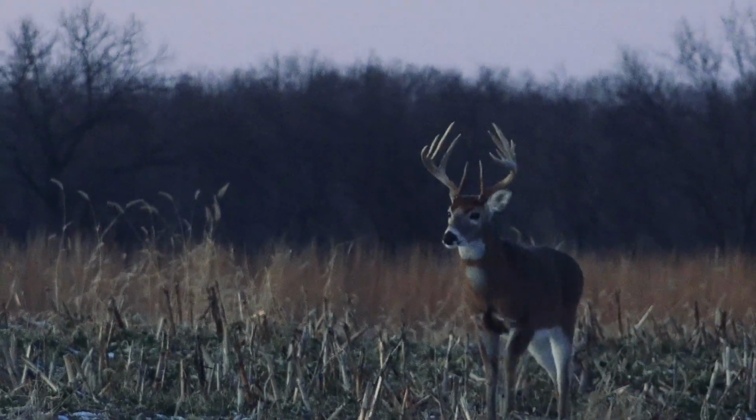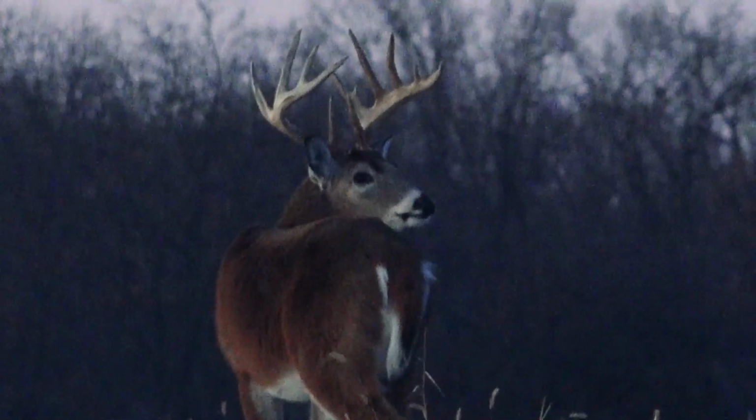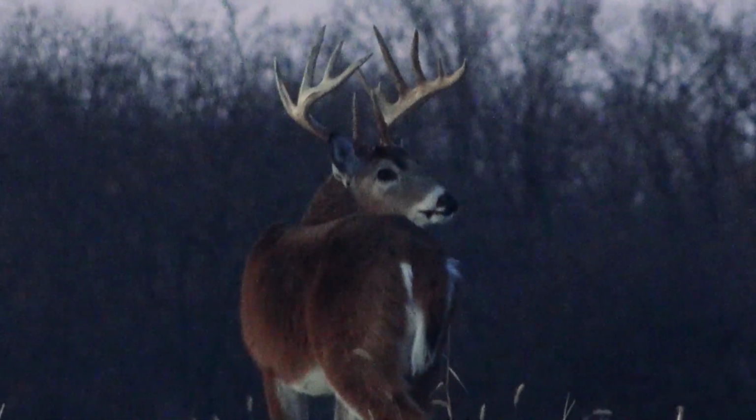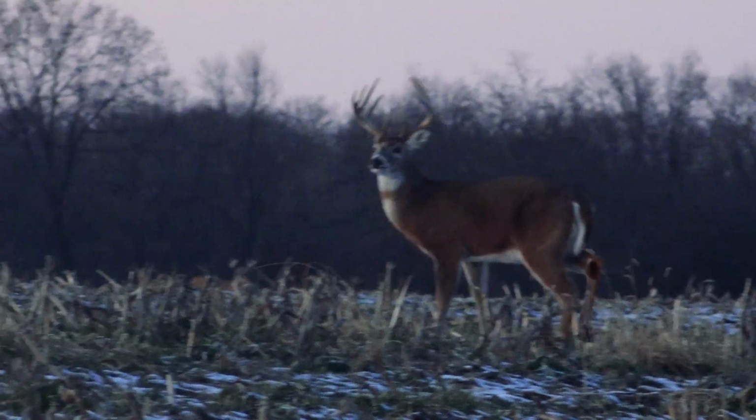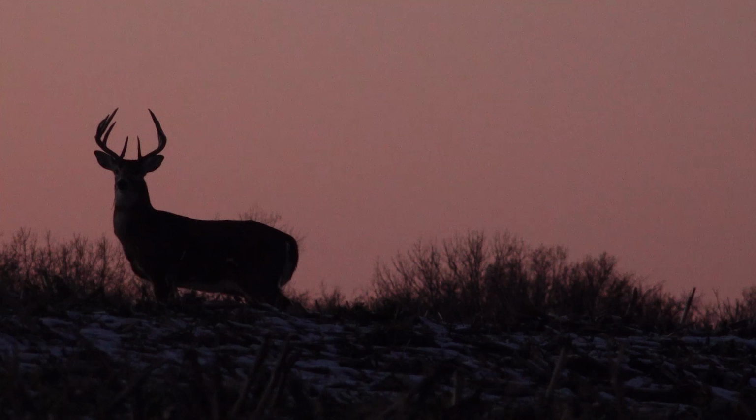I also had another encounter with this deer. I was hunting off the ground, and he came within 40 yards of me. I got some awesome footage of him, and just really was able to admire and appreciate how cool of a deer this was. His double white patch was awesome. It's one of the prettiest deer I've seen, and I knew that he made it through gun season, so I was fairly confident that he was going to make it into 2019.